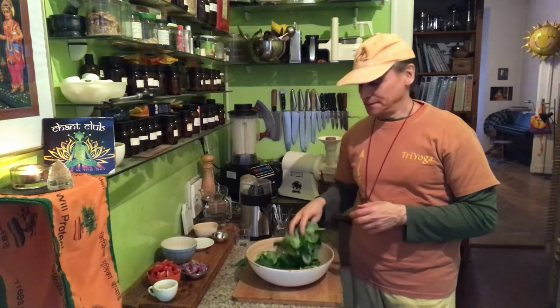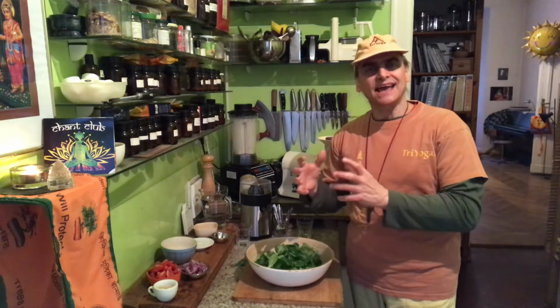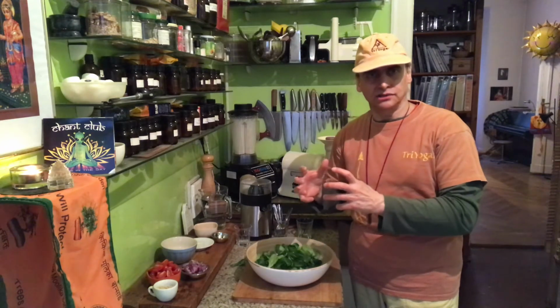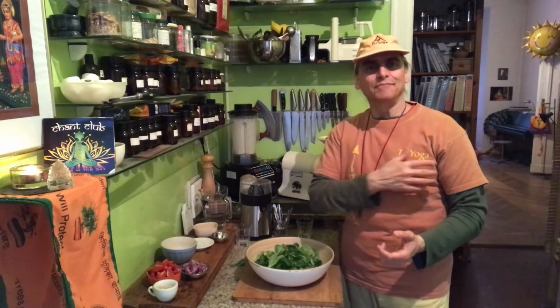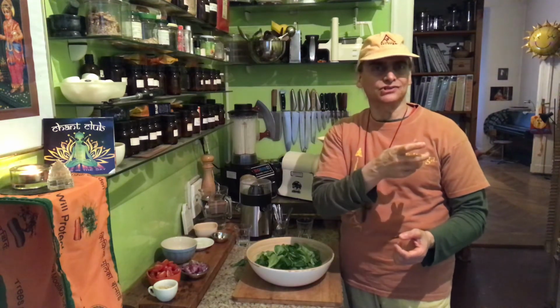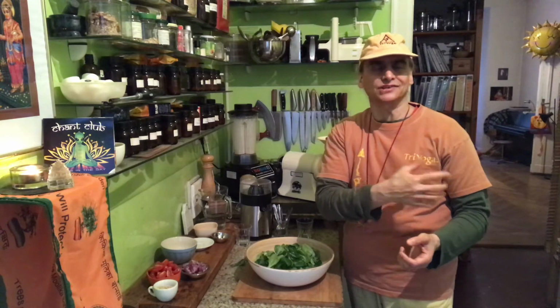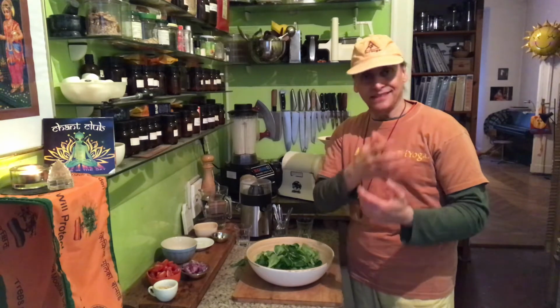Amino acids, the chlorophyll. Chlorophyll has the same molecule as the red blood color, hemoglobin. Isn't that funny? Our blood is red because inside the molecule there is an iron atom. Iron can carry oxygen. That's what iron is good for, to carry the oxygen. Our blood has to carry oxygen. That's what the iron does in the blood. And that makes it red.